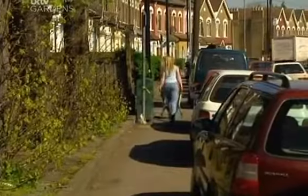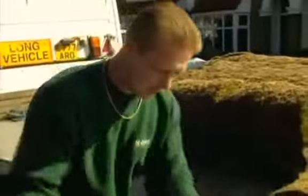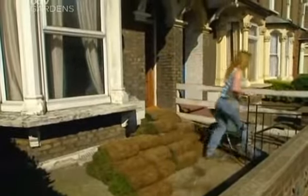Washed turf is a bit more pricey than the usual muddy stuff, but it's lighter to handle, cleaner to take through the house when we're ready for it, and all the soil gets to go back on the fields, so it's environmentally better too.